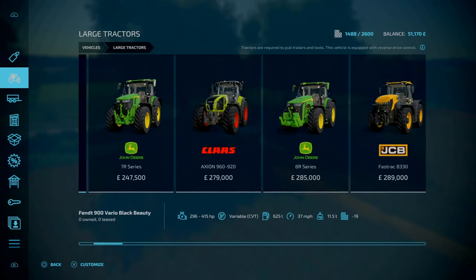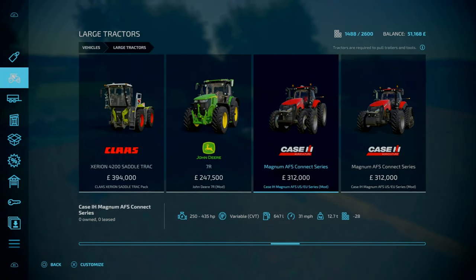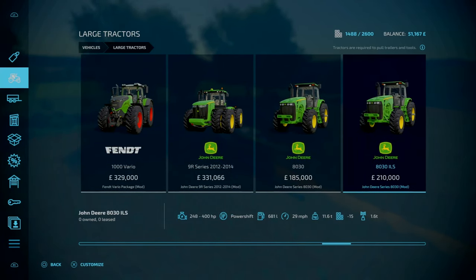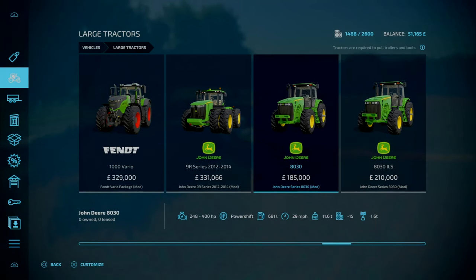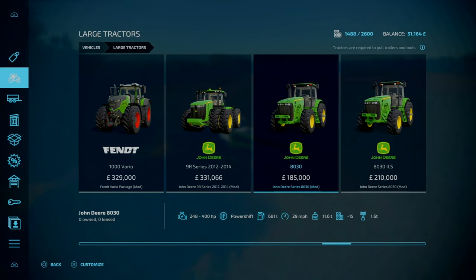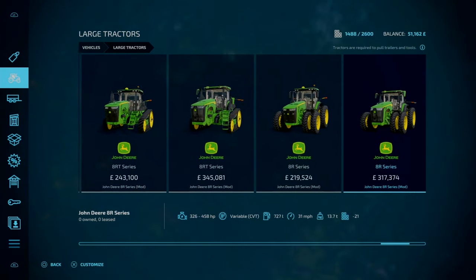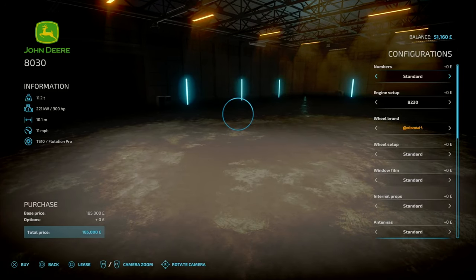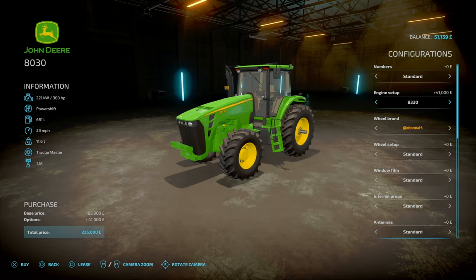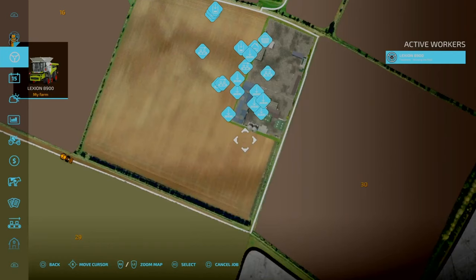So yeah, I think we need to go to large tractors and look at one that is decently priced. That's got 300 horsepower, because ooh, there's this one here, the John Deere 8030. And yeah, got a short version, I'm guessing that's like the long-wheeled version of that. Looking at some of our other options, I'm thinking 185 grand. But we need at least 300 horsepower. 226, 234, 262. And you know what I'm going to do? I'm going to do something maybe a little bit controversial.